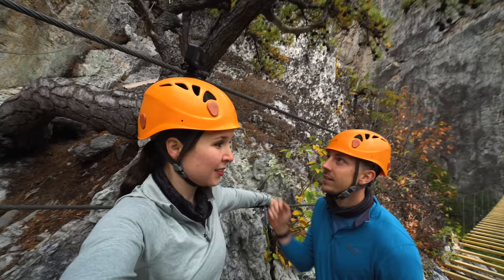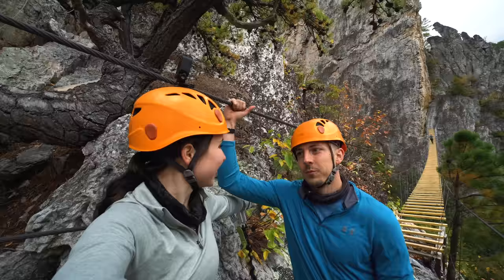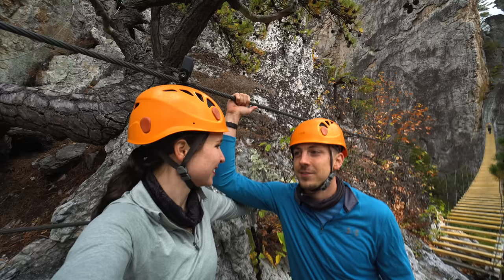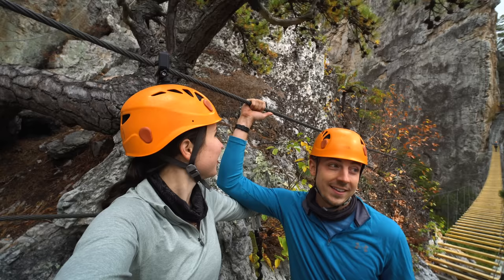You can only have three people go across at a time, but I think probably most people wanna just go by themselves. Yeah. If you've ever seen Indiana Jones and the Temple of Doom, that's just exactly what this looks like. So it'll be a little scary, but the views here are incredible. Yeah, this is a lot of fun. This is a blast. Yeah.